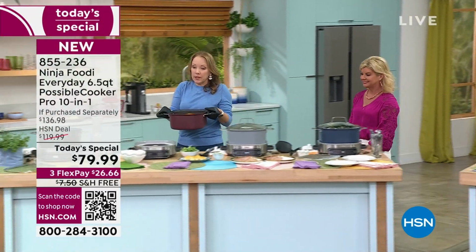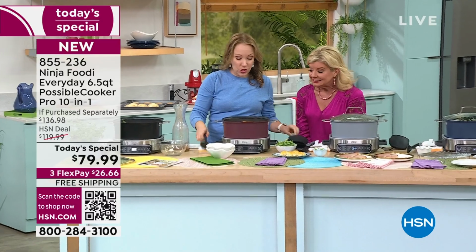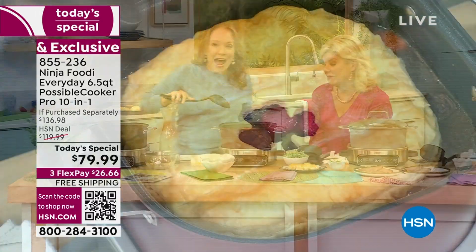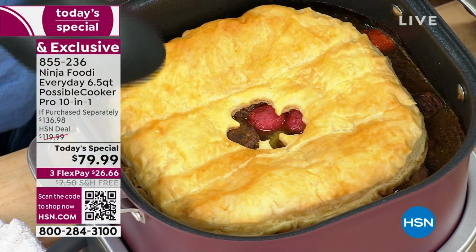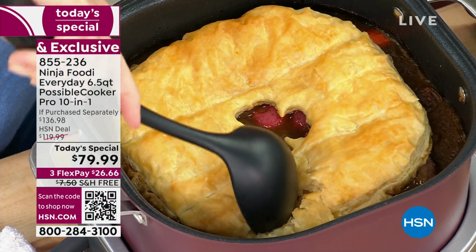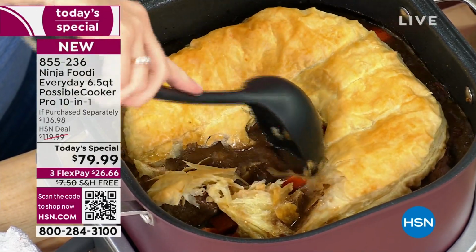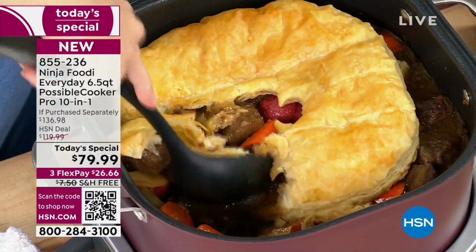So if you wanna pop a dish into the oven to do a broil, to crisp something up on the top, you can do that. I have to have some of this. Isn't it delicious? It reminds me of Ireland. And then look at the little clover leaf there, which is really cute. Listen to that pastry crust. Isn't that delicious? Oh my gosh. Oh, my mouth is watering. So we've got a wonderful Irish beef stew.